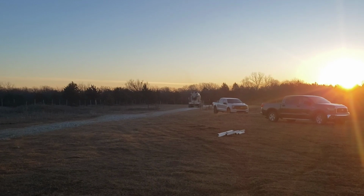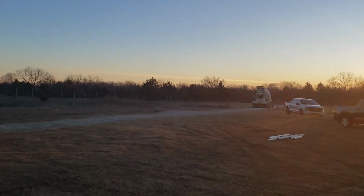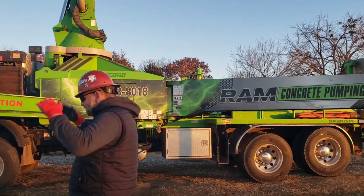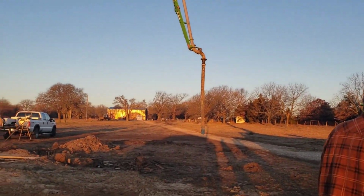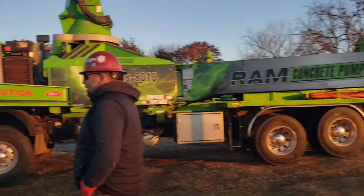Different concrete truck, different company. So, this is Robert, our main guy on the pump truck. He's the one that I talk to and knows our situation. Very, very nice gentleman. So, hey, we're fixing to get some concrete loaded.